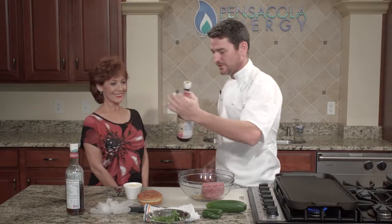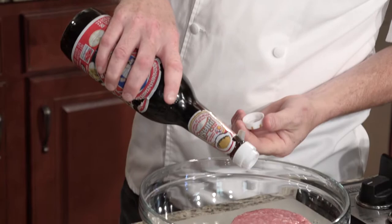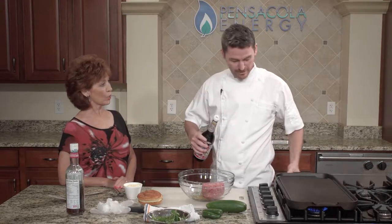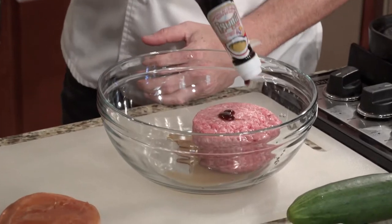Yeah. The other item that we use is oyster sauce. So it's an oyster-based sauce. I am highly allergic to MSG. So none of our food in any of our restaurants have MSG in it. So I'm very, very cautious about that. A lot of people are. So that's good. So we're going to go about a tablespoon.